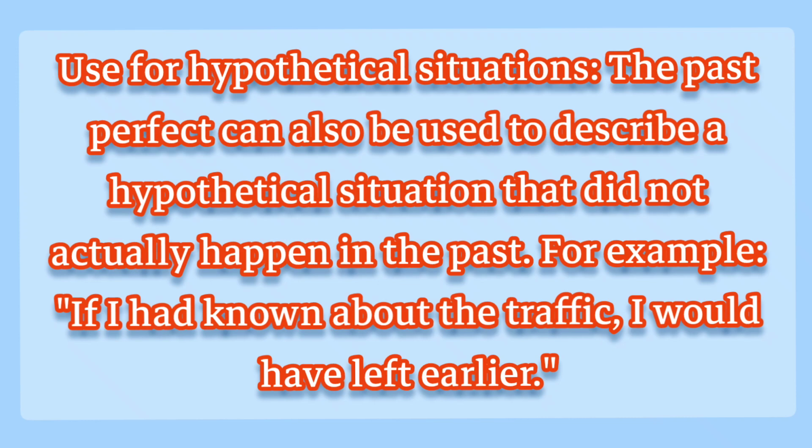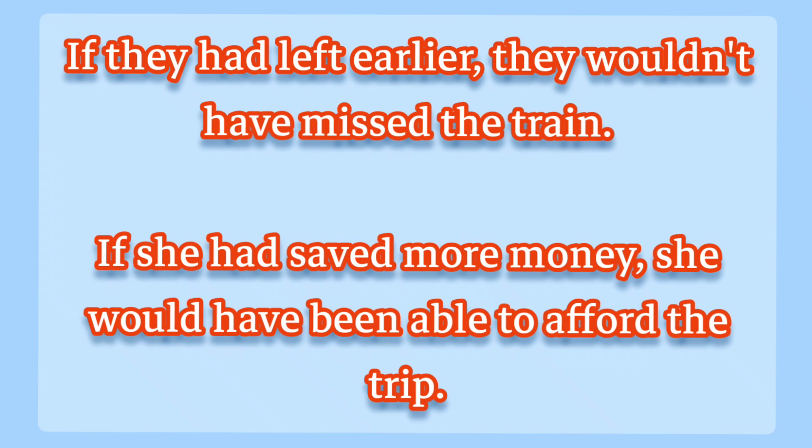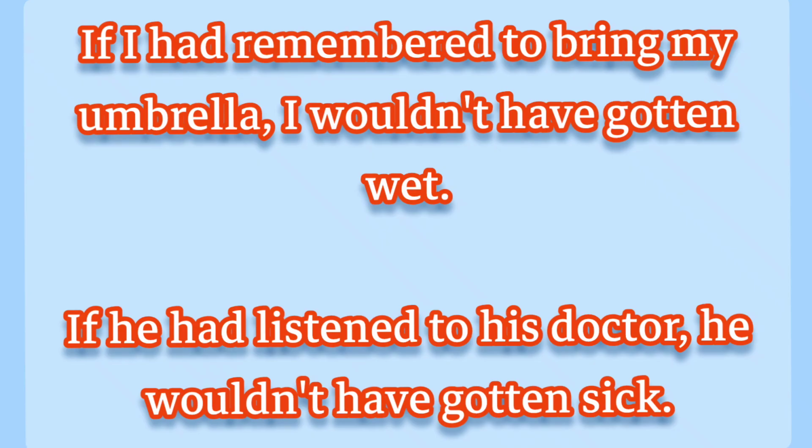All right? And some other examples, if he had studied more, he would have passed the exam. If we had booked our tickets earlier, we would have gotten a better price. If they had left earlier, they wouldn't have missed their train. If she had saved more money, she would have been able to afford the trip. If I had remembered to bring my umbrella, I wouldn't have gotten wet. If he had listened to his doctor, he wouldn't have gotten sick.